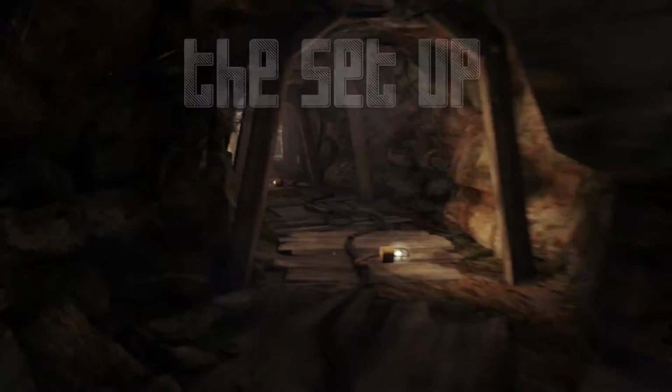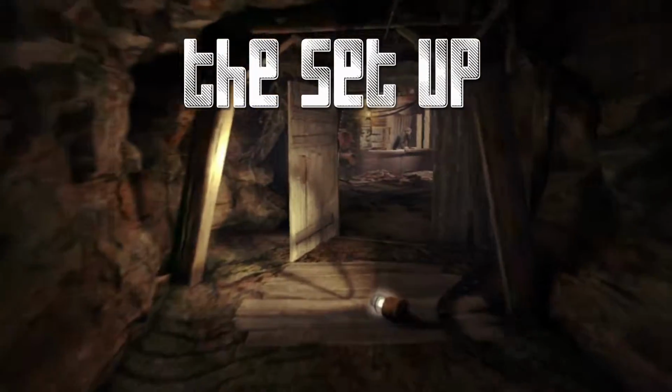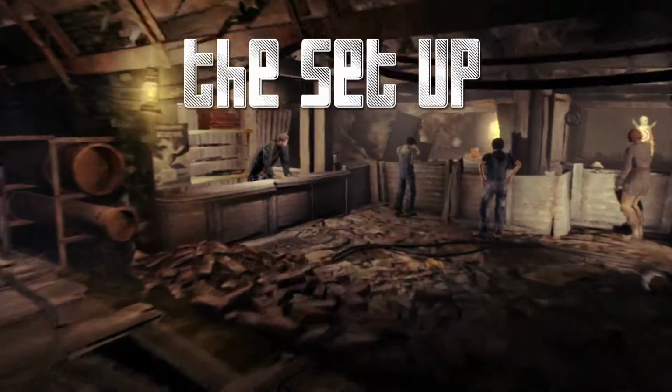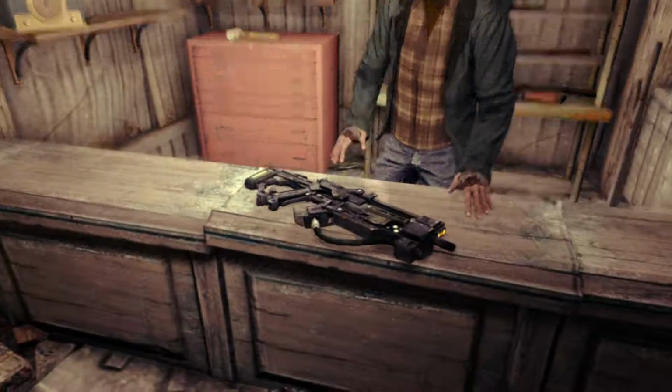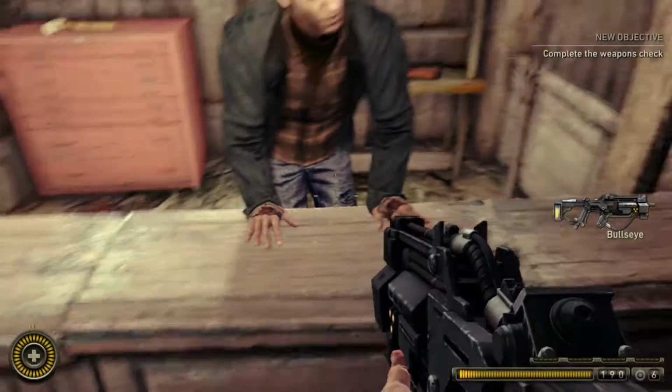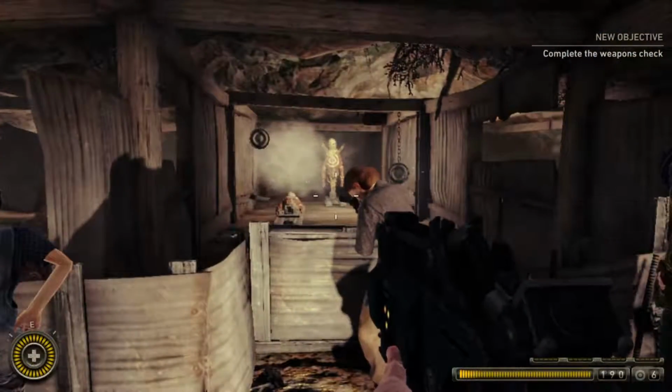Let's check it out. Resistance 3 picks up right after Resistance 1 and 2. If you want to jump right into this one, the game sets you up with the backstory so you get the gist of what's going on, so you don't necessarily have to play the other games, but I would highly suggest it. I will be spoiling the middle of the story here from 1 and 2, just FYI, so if you want to avoid that, just skip ahead a minute or so.